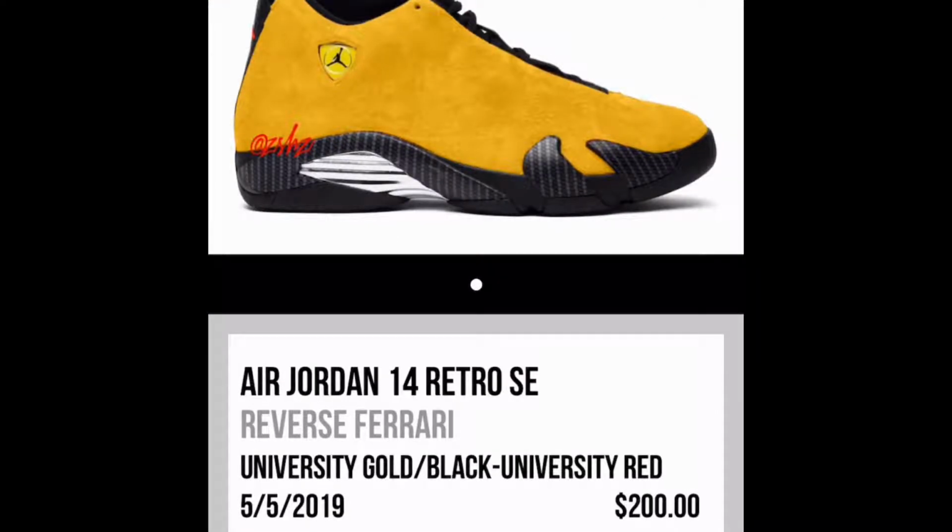A few years ago, of course, the big shoe was the Air Jordan 14 Ferraris. This is a reverse Ferrari. So instead of the red with the beautiful sort of Ferrari-inspired logo, we have what looks to be like a mustard color. So not sure about that. Definitely not feeling this, but it'd be a nice shoe if the materials are just as good as the red Ferraris, which were incredible materials used on that. Yeah, the suede on that, just buttery soft shoe.